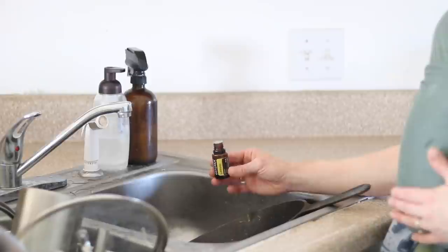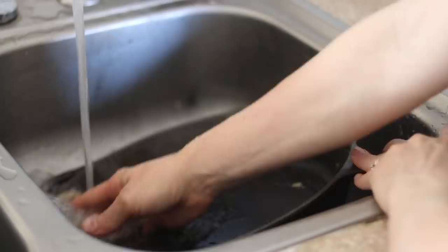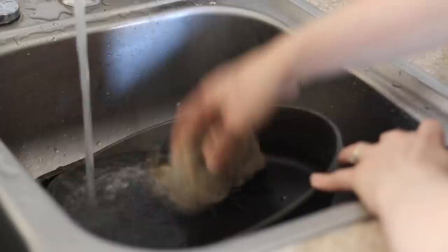Number seven, you can use your essential oils as a natural grease remover. Lemon essential oil is the best one for this. So if you have grease spots on any type of clothing, or if you have grease on your dishes and you're trying to do dishes, you can put a couple drops of lemon essential oil on there and wipe it off. It really helps to cut through that grease and grime.